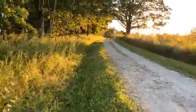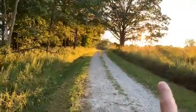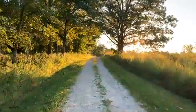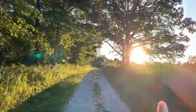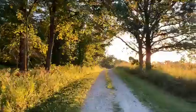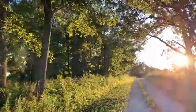So let's keep going into the sunset, everyone. You can almost begin to see what these grasses look like in the fall as the sun hits these browning out seeds. It turns this beautiful prairie into this burnt brown, goldish haze of just color.